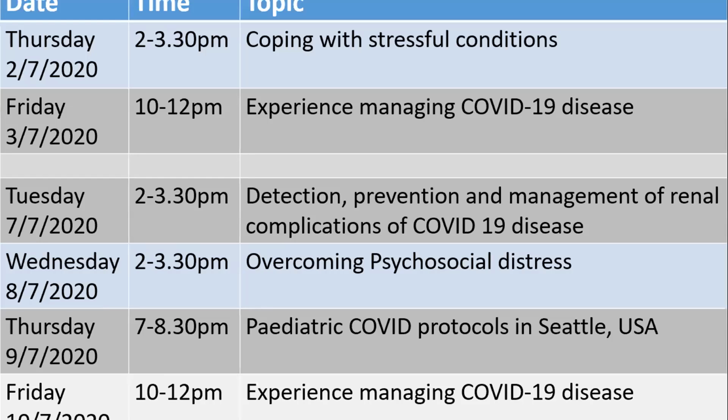Then again, you can improve the antioxidant levels in the body by use of culinary herbs such as oregano, sage, and cinnamon, and a general increase in intake of fruits and vegetables. They have a number of other recommendations, and probably I can share it with you so that you can share with the team that has interest. Thank you.